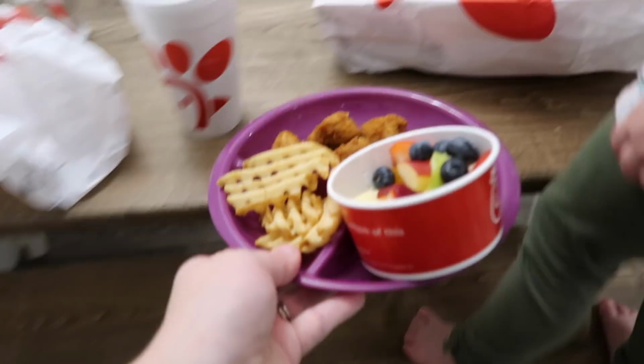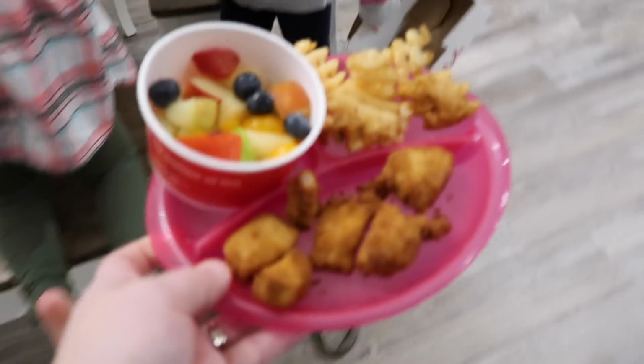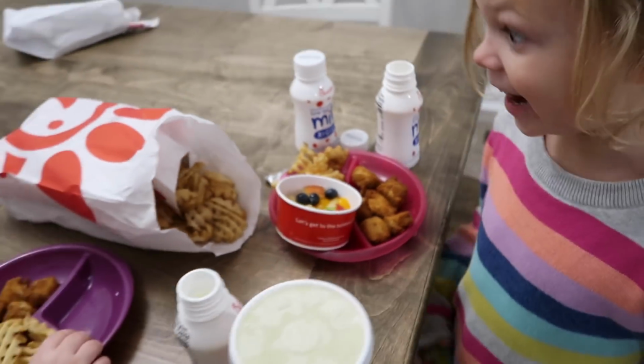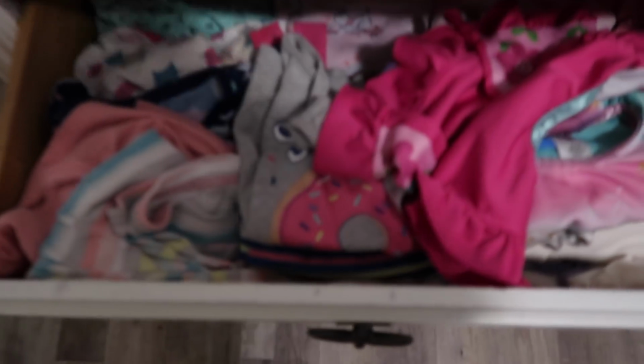All right, Millie. Ren, sit down. You can have yours. And Delaney. Fruit. There you go. Fruit.